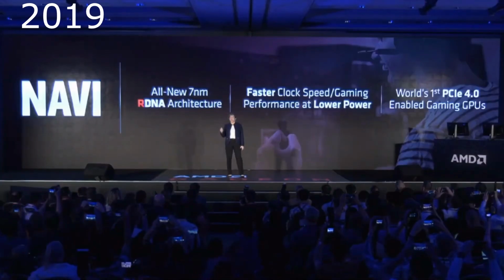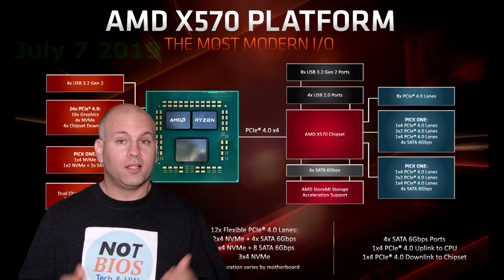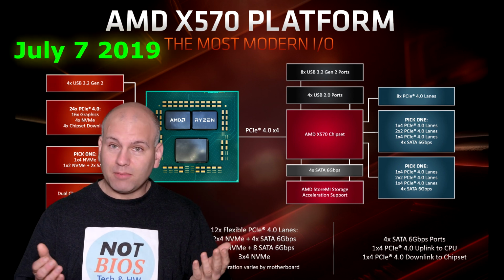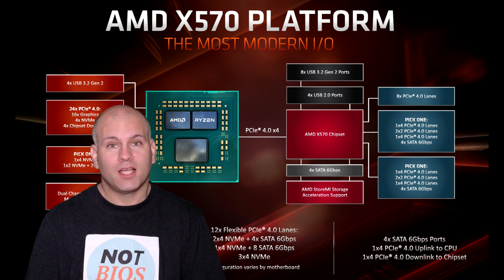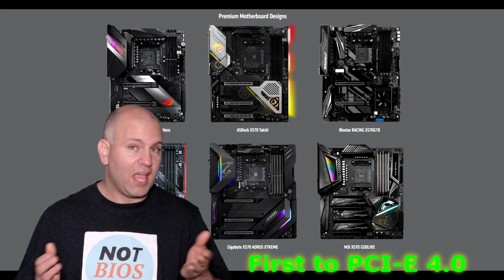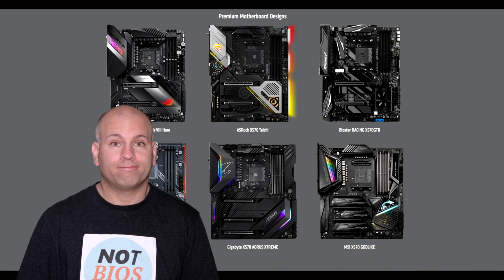Navi has an all-new 7nm RDNA architecture, Radeon DNA. This is different from GCN. And Navi is also the world's first gaming GPU that has PCI Express Gen 4 enabled. Now, if this wasn't enough already, on July 7th, 2019, AMD also announces the release of the X570 for sale. The X570 gives you more PCI Express bandwidth for graphics and for storage. AMD is the first to 4.0.